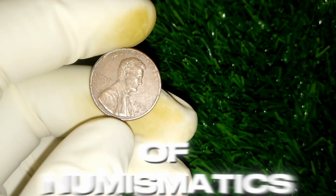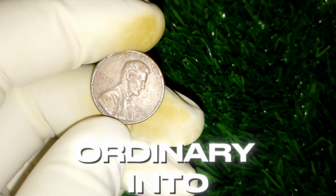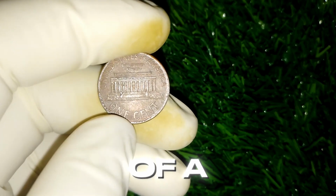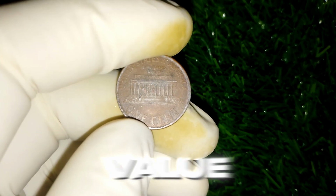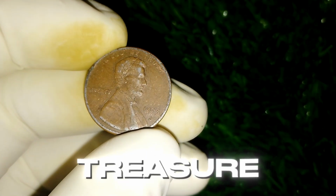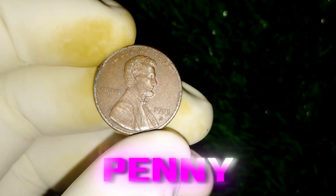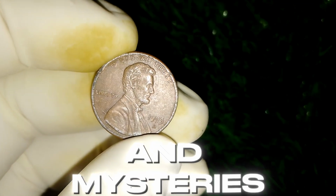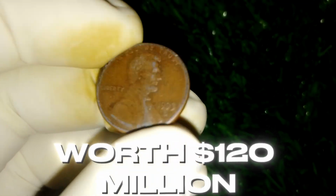And that's the magic of numismatics, turning the ordinary into the extraordinary and reminding us that sometimes the value of a coin is not in its face value but in its story, its rarity, and the demand of those who see it as a treasure. So never underestimate the power of a penny, especially when it's a 1993D Lincoln cent with errors and mysteries that have made it worth $120 million.